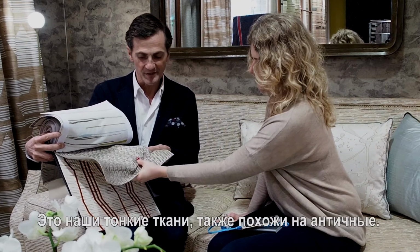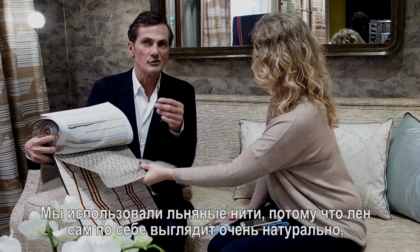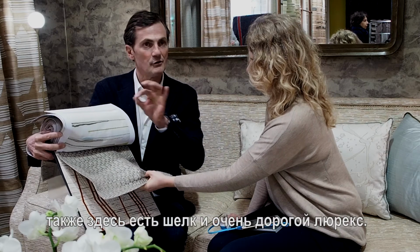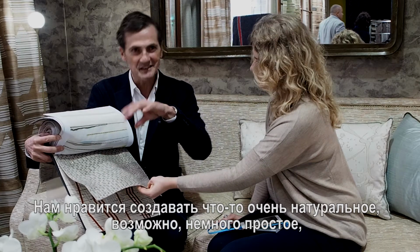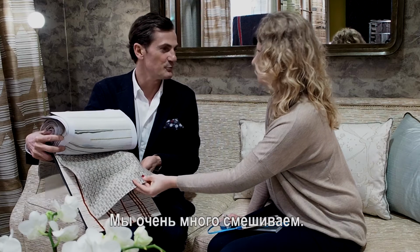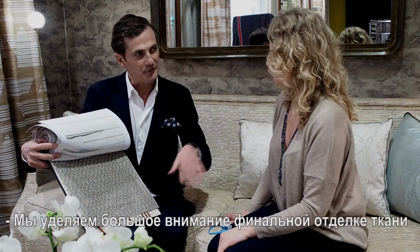This is a sheer, like an antique sheer. We have some linen yarn mix. The linen is very raw. We have some silk, and after we have some very fine lurex yarn. So I always mix something very raw and something very rustic. So like this, it looks more like antique fabric. To mix, yes, to mix a lot. And again, very soft touch. Again, I'm terrible for that.